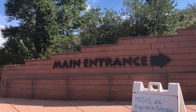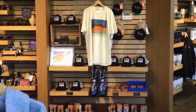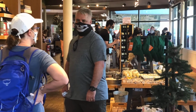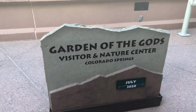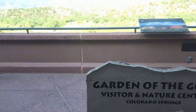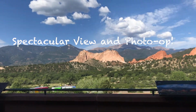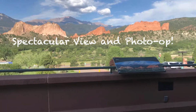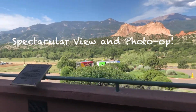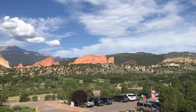A great place to begin the visit is at the Garden of the Gods Visitor and Nature Center. The interactive museum brings the park to life. Tucked into the landscape, it's located adjacent to the Red Rock Formation and offers spectacular panoramic views of the garden and Pikes Peak in the background. It's also a beehive of activity filled with history, information, and all kinds of exhibits about the location and the geology and wildlife of the area.